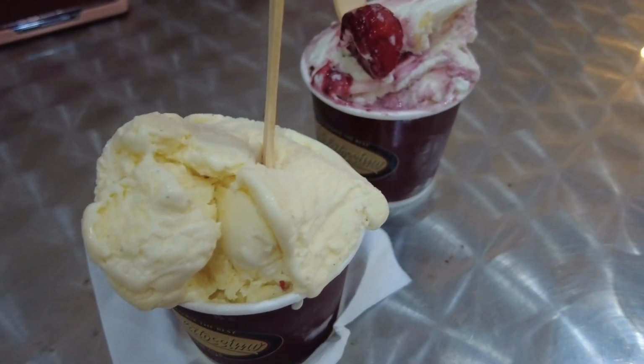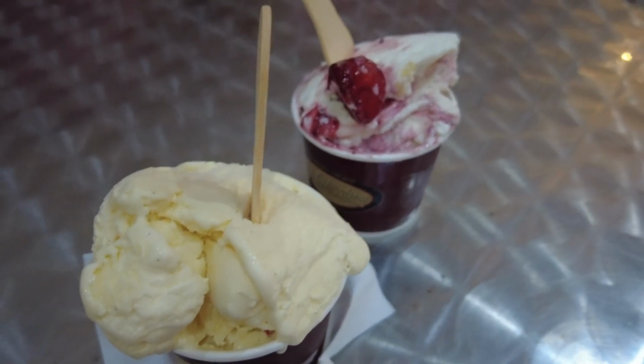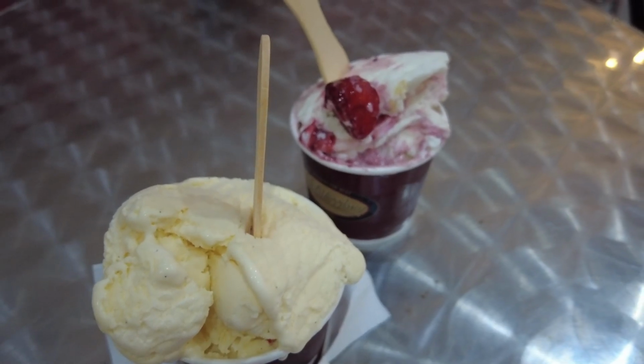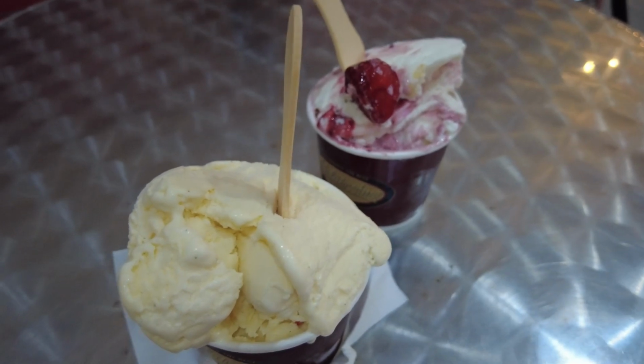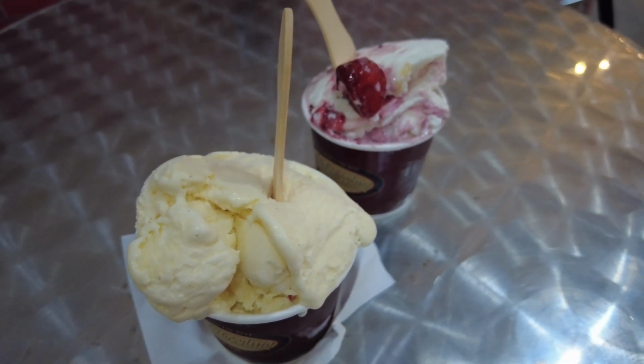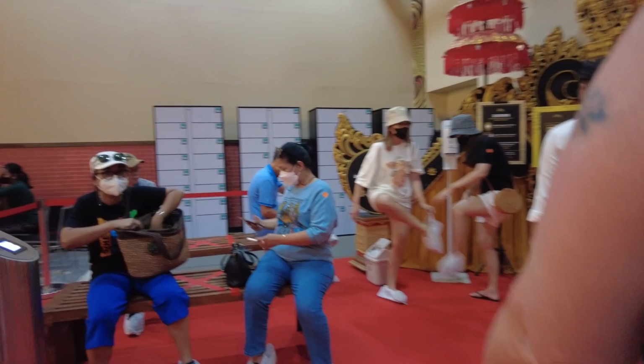Well, we missed the tour by about a minute. They were all queued up. We didn't realise it was the tour. So what do you do? There's an ice cream place there at the end, so as any good Cornish person would do, we'll have ice cream instead.